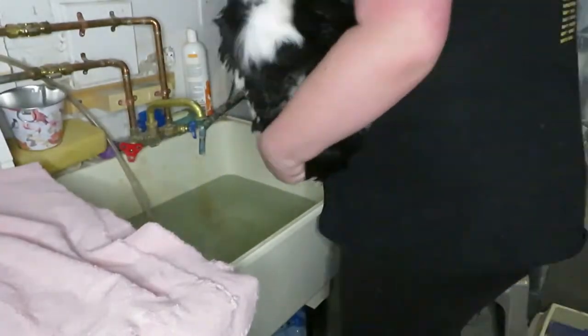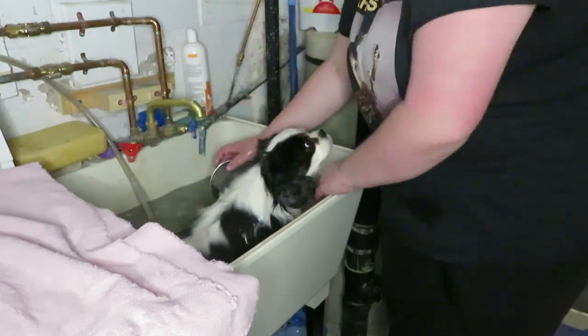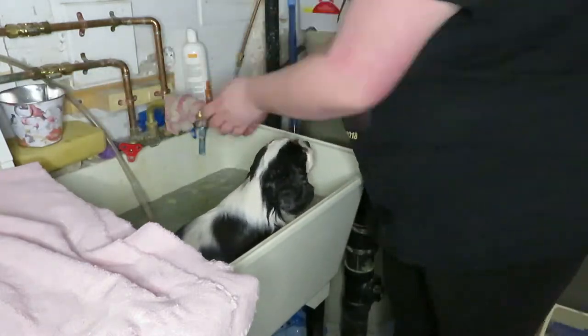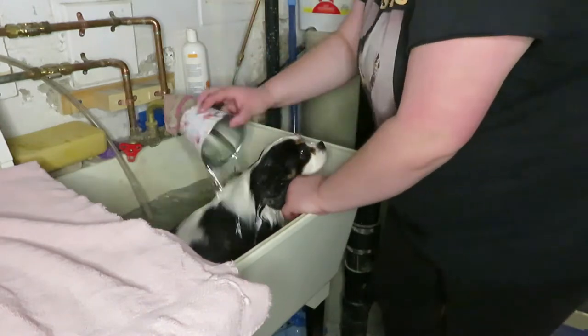Okay, so now I'm just going to ease Luna into the tub. Like I said, this is really scary for her. She gets really nervous. So I'm just going to start letting the water get over her, getting her comfortable. I don't want to go right into it because that will really scare her. So I want her to get comfortable first. And then I will start bathing her.